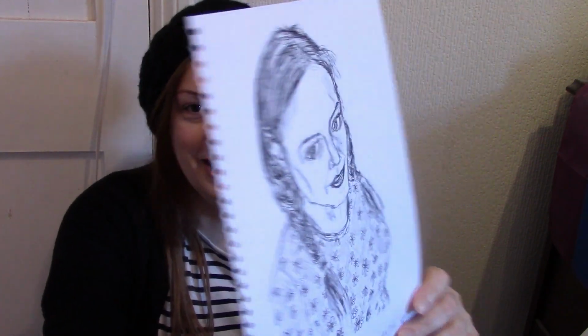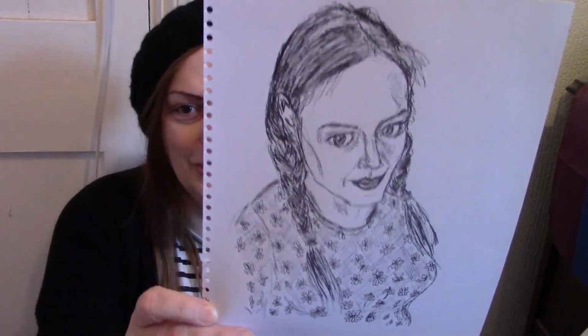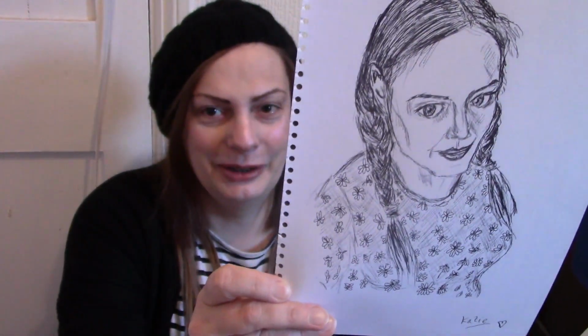I not only copy from other people's work, but I've actually tried to do some work of my own, mainly portraits of people. Here is... can you guess who this is? I don't know whether this looks like me or not, or whether it looks worse than me, or whether I've tried to flatter myself a little bit.